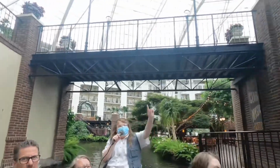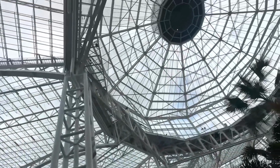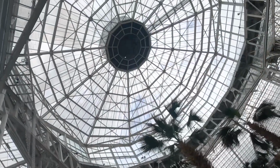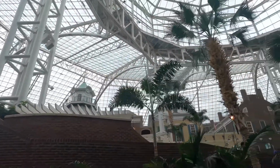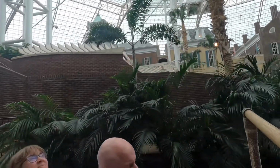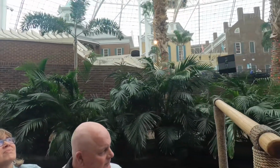Now as we come out from underneath that bridge, if everybody will look straight up for me. So we are currently going underneath the highest point here in the resort. So this glass ceiling you see up here in our atrium is about 15 stories tall. And all the glass panes up there are about an inch thick and weigh in at 250 pounds each. They can withstand winds up to 120 miles per hour and can also withstand golf ball sized hail as well.